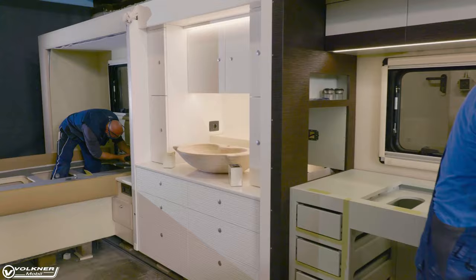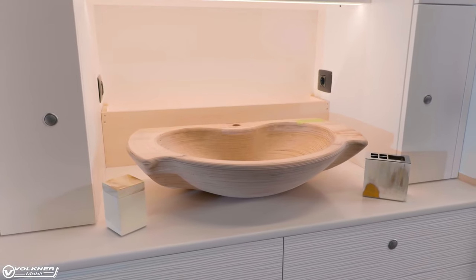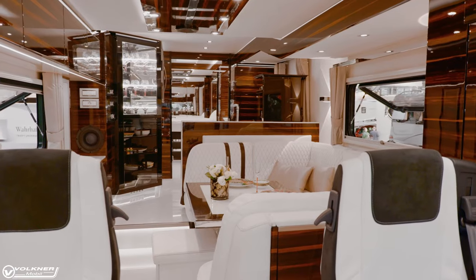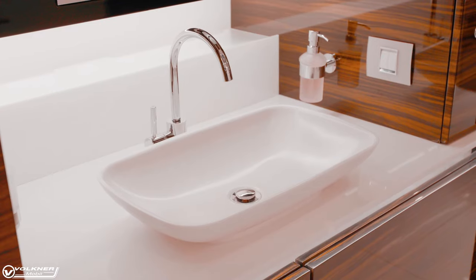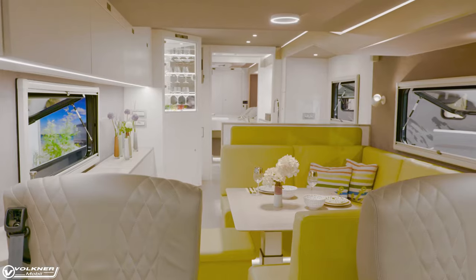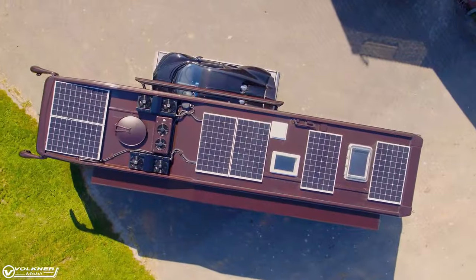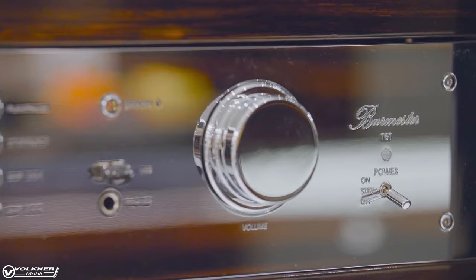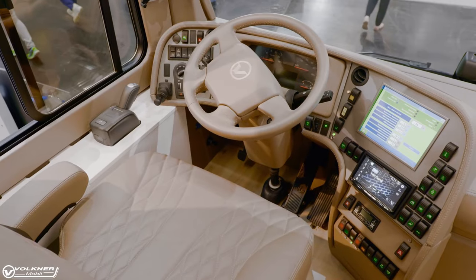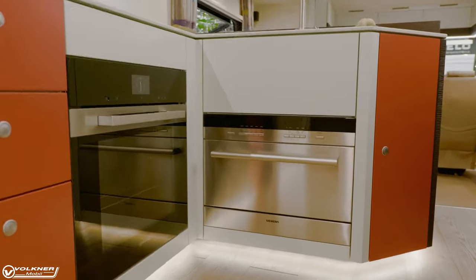Powered by a combination of a 25-kilowatt battery, a 10-kilowatt diesel generator, and a Volvo or Mercedes diesel engine, step inside to discover a world of opulence with a customizable floor layout that can be personalized to your preferences, creating an expansive sense of luxury. The state-of-the-art Volnac system ensures optimal control over heating and air conditioning, while premium materials and personalized touches adorn the living area.